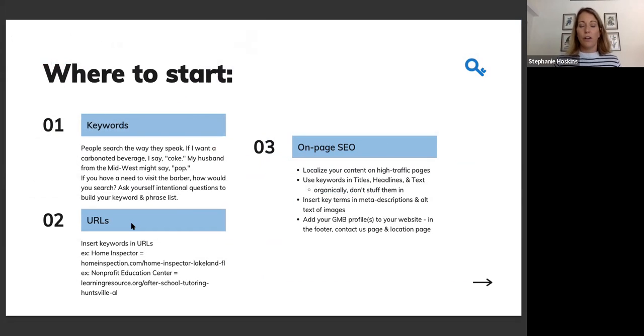Keywords. So keywords are interesting because they've really changed over the last 20 years. Initially, well, in the 90s when Yahoo came out, I can remember searching as if I was talking to the computer. And then in the 2000s, that kind of changed. People just started using terms. But now we're back to the 90s. We did a retro move.